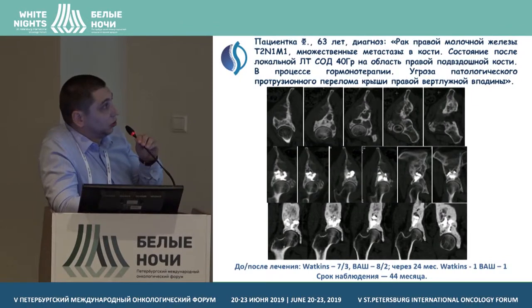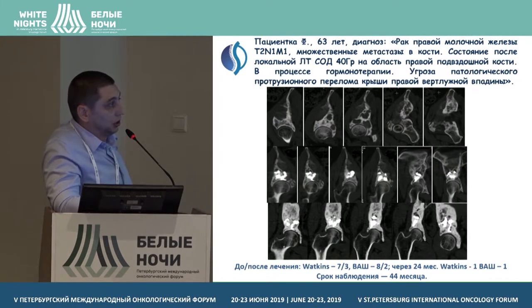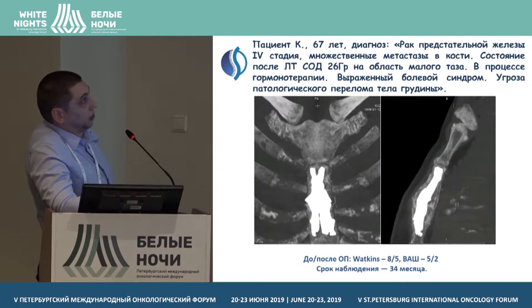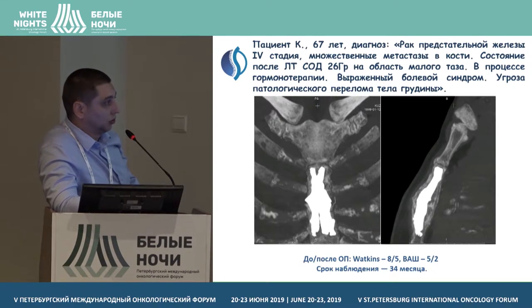As for mammary gland cancer, a patient of 63 years of age, cancer in right mammary gland, multiple metastasis in bones. She was in the process of hormonotherapy, and there is the threat of further progression. Another patient, 67 years of age, sternum cancer, prostate cancer, metastasis. We see positive dynamics, cupation of pain syndrome.